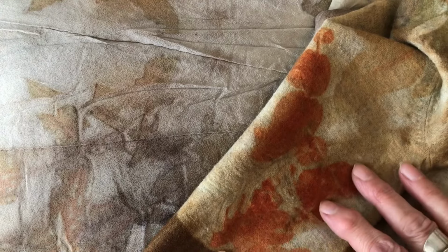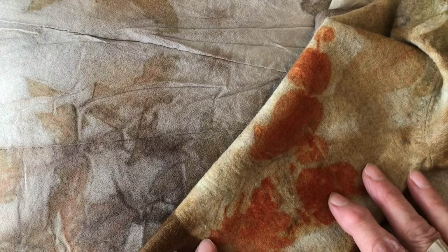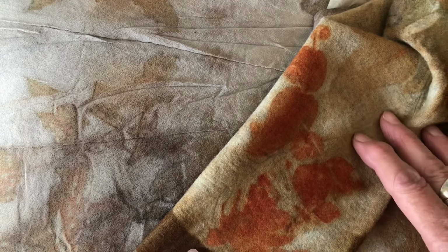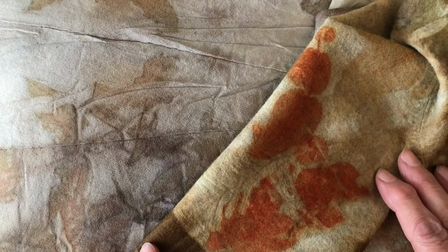The other thing I could do is do them again but in plain water and scatter onion skins over it, because that will bring gold highlights and orange highlights. And maybe even pick some more eucalyptus leaves and scatter them on the top too. But as I said, do them in plain water. So those are some of the ideas I have.